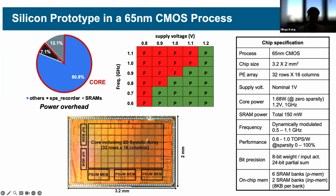However, what I want to emphasize is that this is a silicon tape out from academia. Because of that, our scale is small, a 32 row and 16 column systolic array. But in reality, in industry, people use something like 64 by 64, a little bit bigger processing elements. So in that case, I'm sure that this overhead will be way more amortized, and this percentage might be like 1 or 2%.